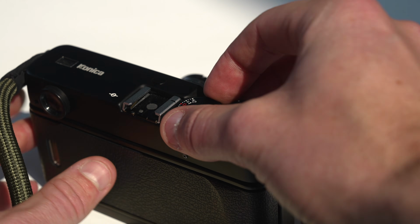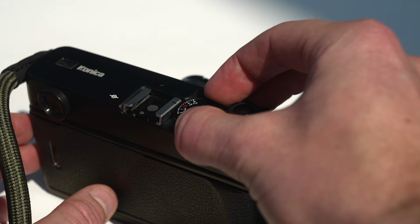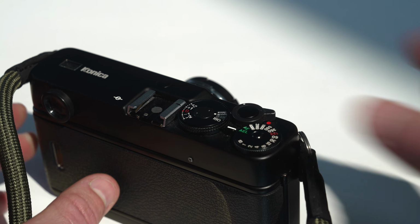It also has an exposure compensation dial on the top of the camera, and I love this feature. I use this all the time, and it makes it really easy to over or underexpose your film. Instead of just calculating the stops manually or using the ISO dial to do that, you can just use the exposure compensation dial on the top of the camera, and it works really well.